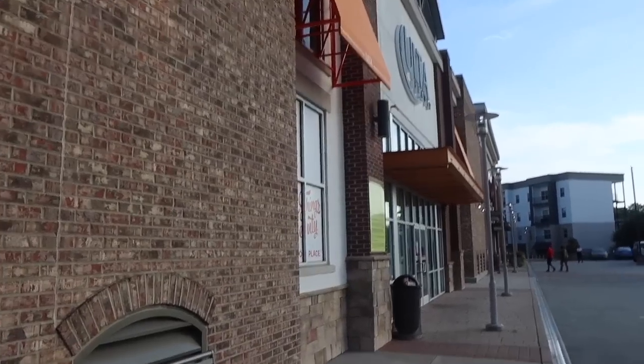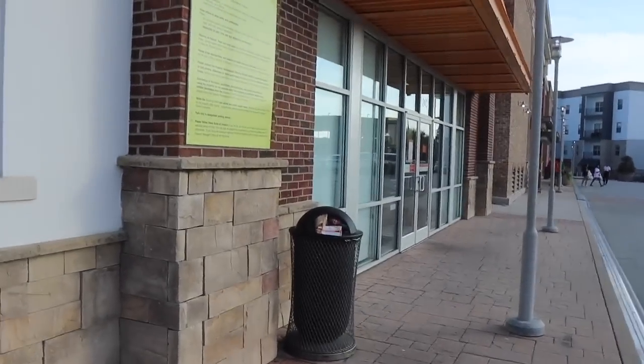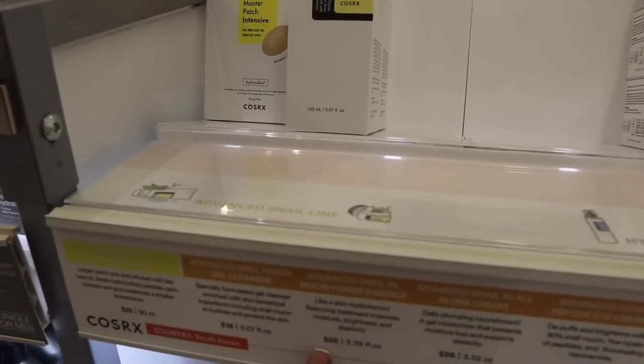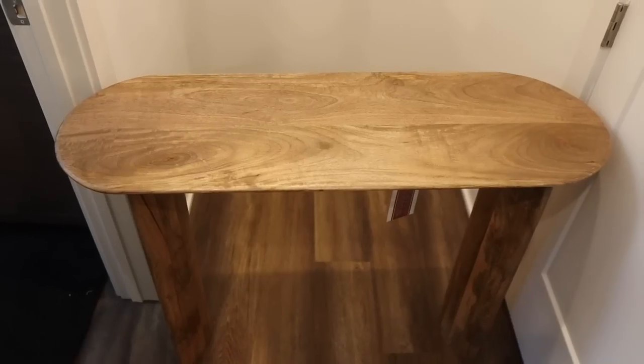While Dion is loading up the car, I'm about to see if Ota has the snail mucin because I want to try it out. They don't have it. If they do, this is it. It would have been right here. They got the cleansers though. Sold out. I thought this would have been able to fit right here.